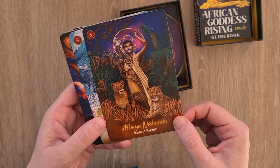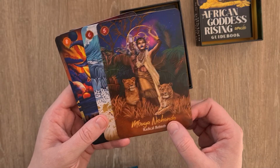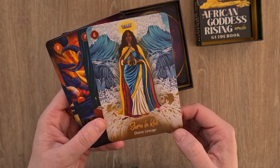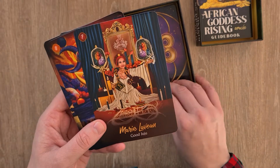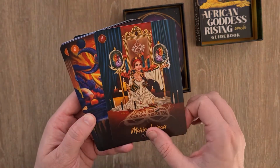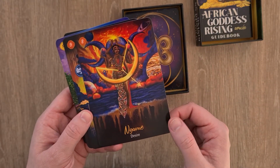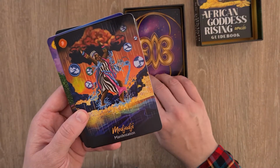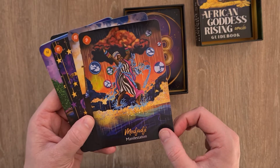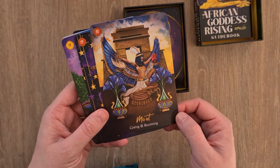Mbuya Nehanda, radical rebirth. Sarah Likali, divine lineage. Marie Laveau, good juju, with the triple moon on there. Ngame, desire. Mujaji, manifestation, fabulous energy. Ma'at, giving and receiving.